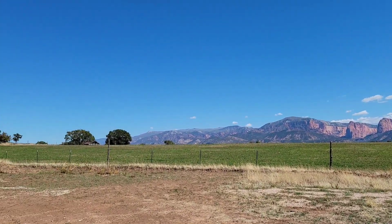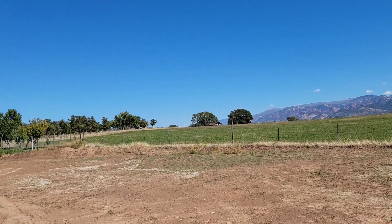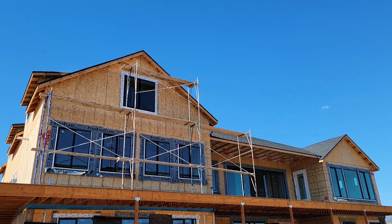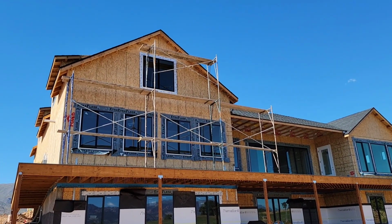Well, hello friends, it's been a while. They have not done a whole lot at our house. They come and go. The roofer came and put shingles on, and then they didn't complete. They didn't have their drip edge, so they haven't been back for almost 2 weeks.